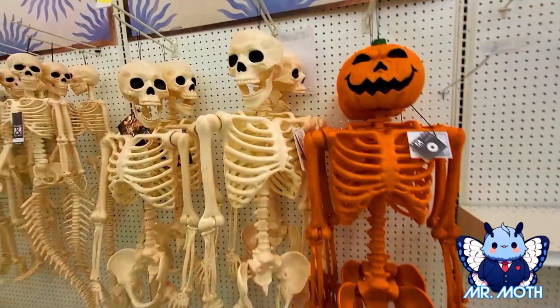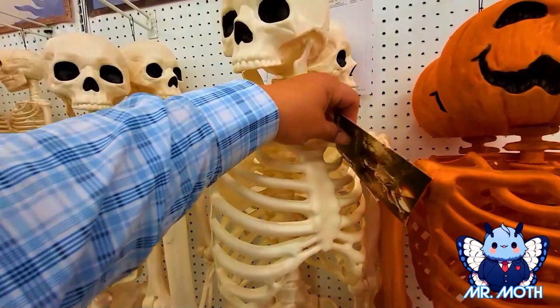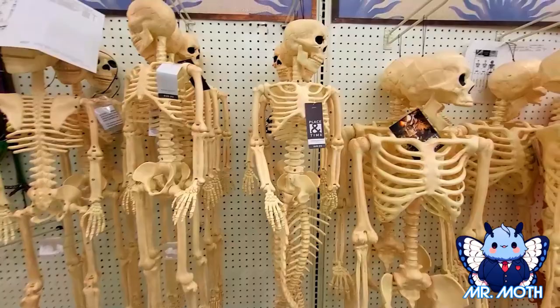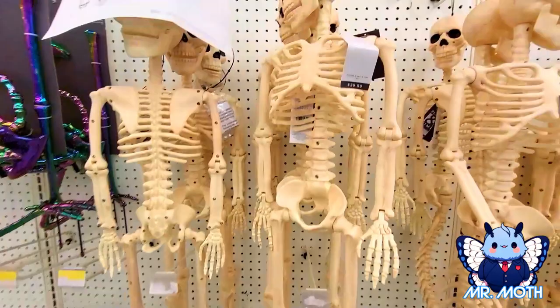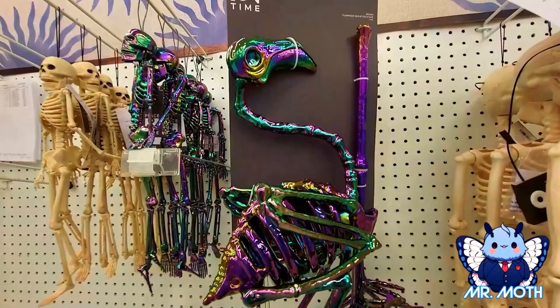Here's some more skeleton guys. These guys, let's see. They don't light up or anything. $99.99. There's another one, same thing. These guys, I don't know, oh, okay, it says mermaid skeleton. Kind of weird. It has a little tail down at the bottom. $49.99. Here's some more, this one says posable skeleton. $39.99. And here's some more cool stuff. This one's a flamingo, and it's supposed to stake in the ground.